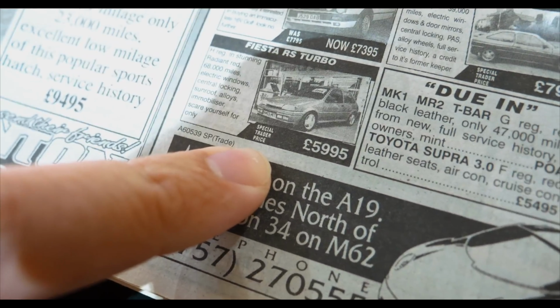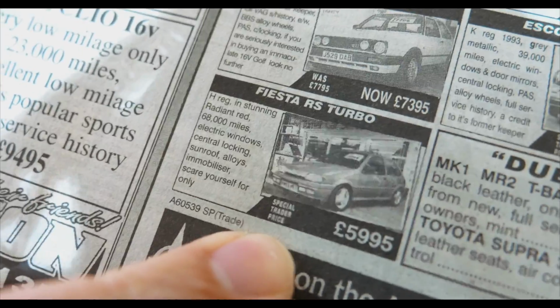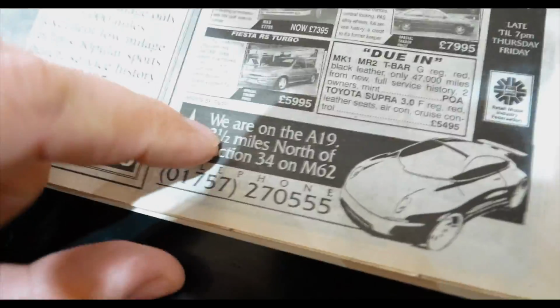What else have we got? Fiesta Turbo. That is a rare car. I've definitely seen one, but for God knows how long. I can't remember the last time I saw one of them. That's a serious car. Moving on, still in the sports car category.